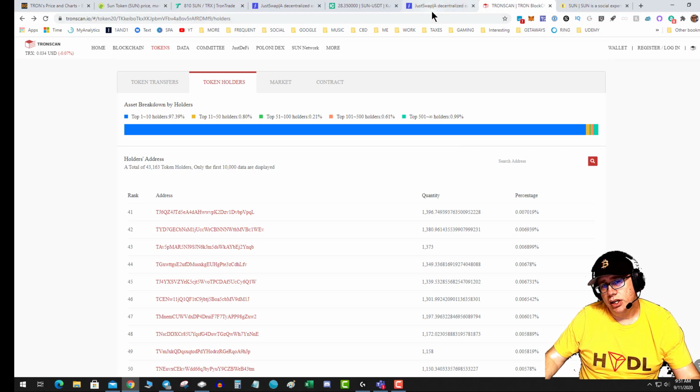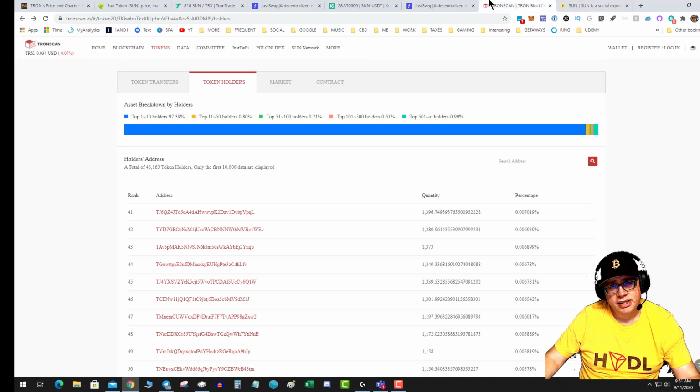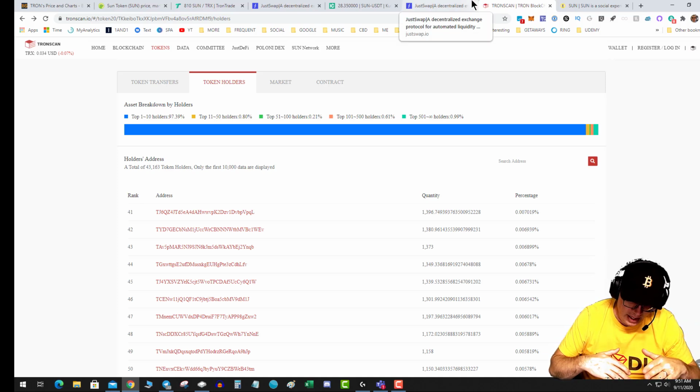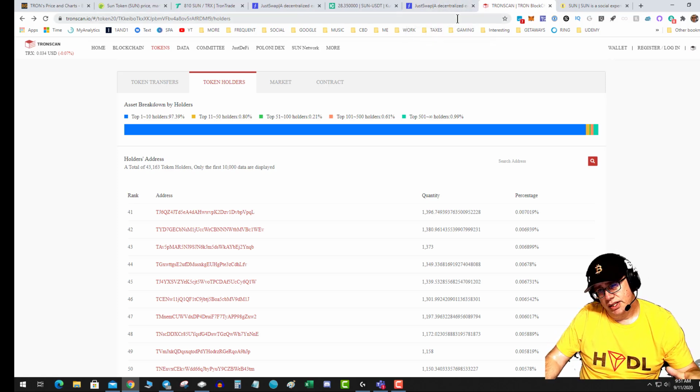And honestly, I'll just keep mining and selling. I mean, I could come out of this with 2 or 300,000 TRX at the end of this, because this Sun mining event is going to last 10 weeks and it's going to get exponentially harder with the amount of Sun you're getting halving every week. So the ROI will decrease as well.